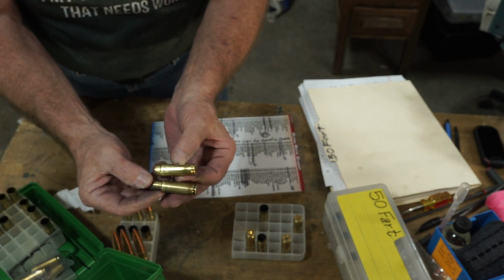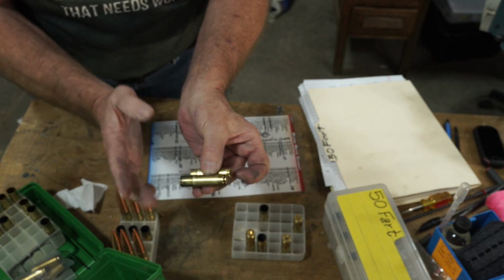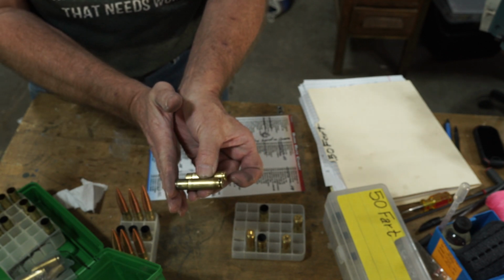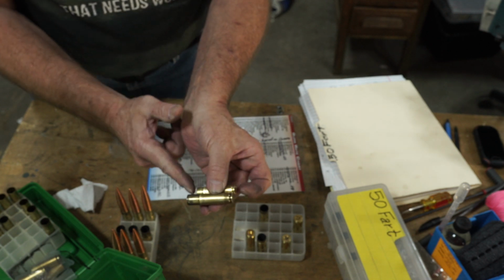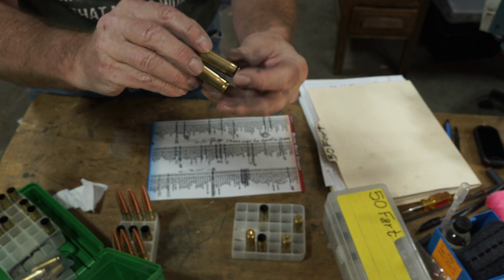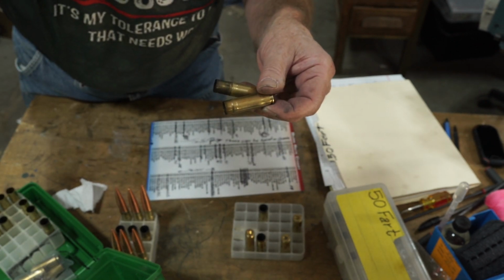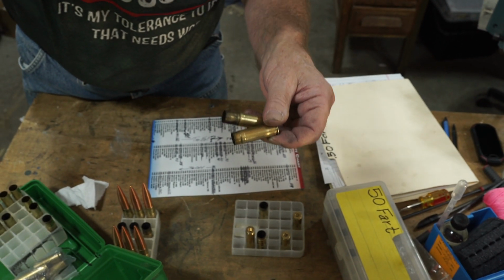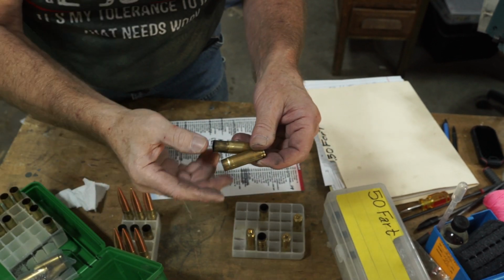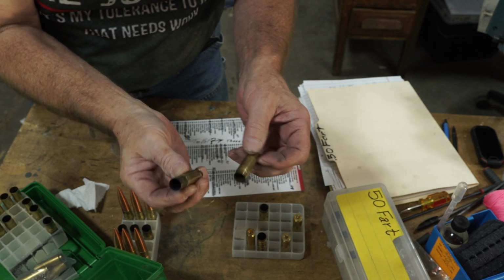This is one of my throwaway cases. Bear with me here. This is a case that I used that originally headspaced on the mouth and then blew this shoulder. These are cases that I made from 404 Jeffery. Sorry, I had that out of camera. This is the fart blossom case in my right hand right here.